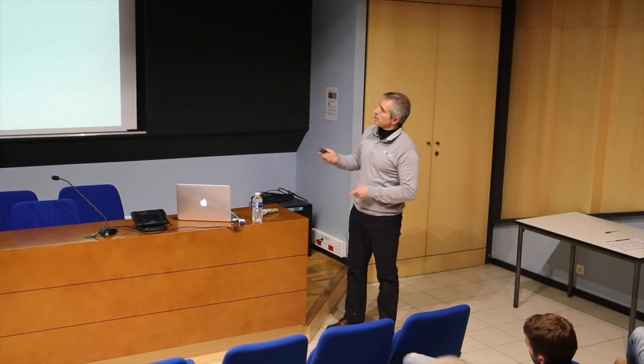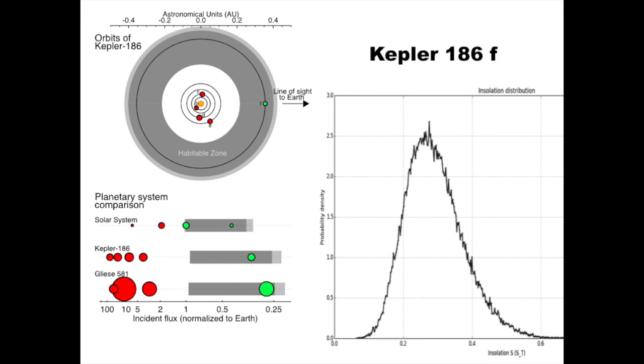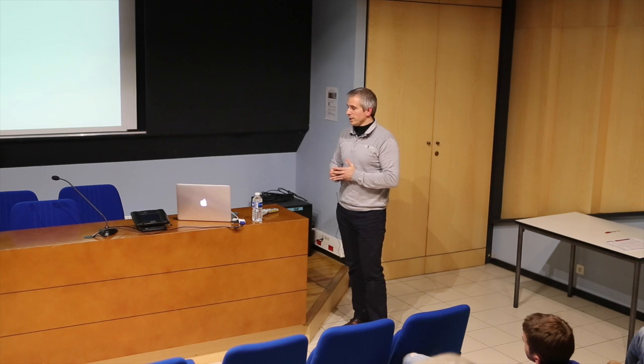In this case, the problem is the contrary. When you find a planet in the habitable zone, in the past it was very hot, and it may have lost its water to space. So it's good to find a planet in the outer part of the habitable zone, because in the past it was maybe here, but it was not there. So it's something to take into account. But again, there is a lot of imprecision, and the parameters of these planets and stars are not very well determined.